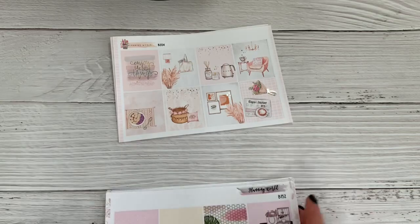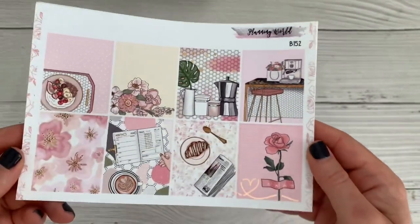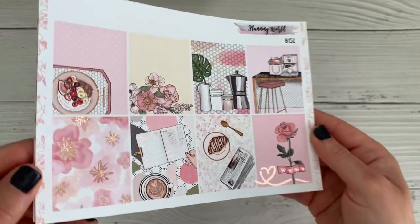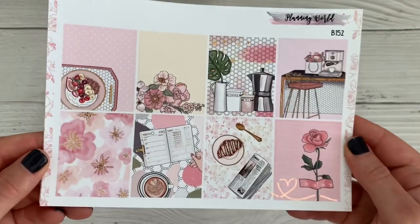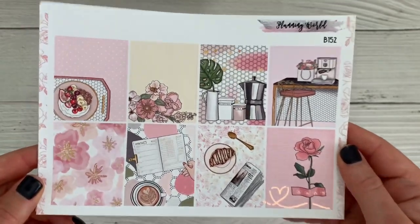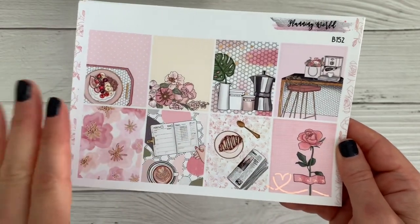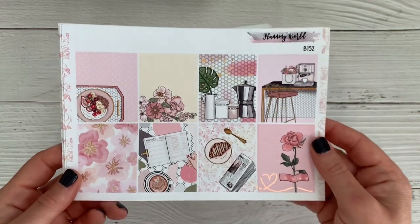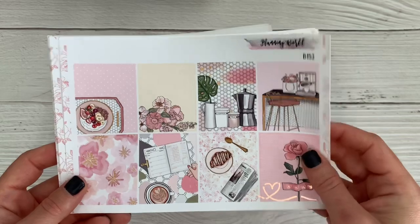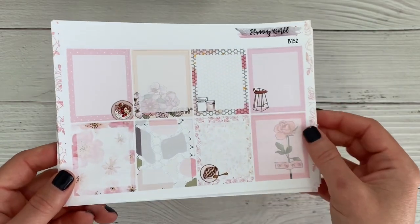The other kit I picked up is kit B152. And this has stunning, simple, subtle rose gold foil. And I am a sucker for rose gold on pink. And then add to the fact that this is a coffee themed kit, and I absolutely love it. This kit is a slightly older format, I believe, so it is a little bit different, but you still have your 8 full boxes. And then you have these 8 full functional boxes.